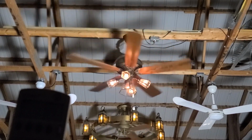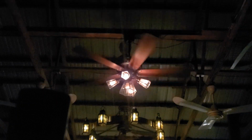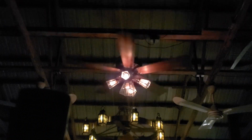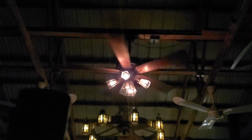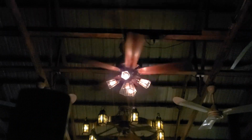You turn that other light off, one by you? Yeah. Okay. The ceremonial metal wiping of the lens. Okay. Another 10 seconds. Okay, I got my 10 seconds of video.